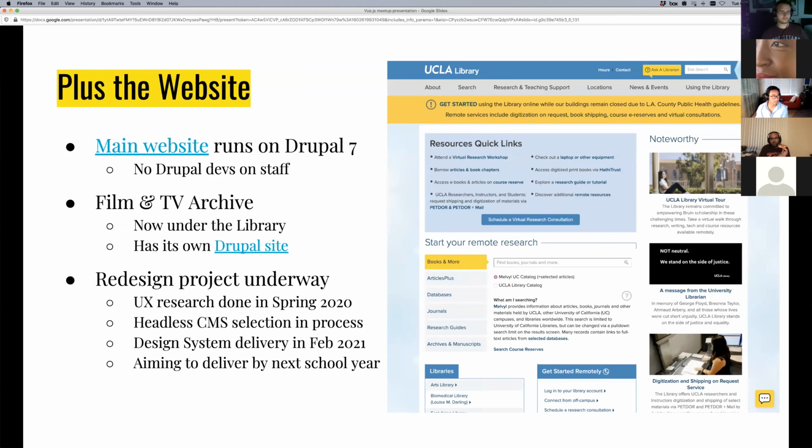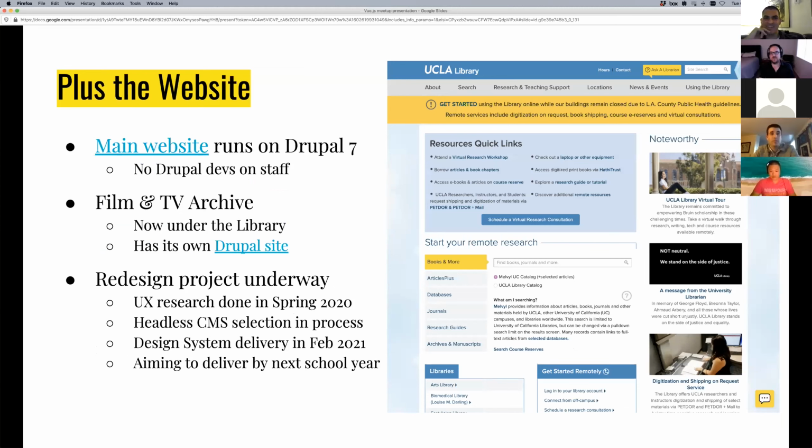And then last year, the Film and Television Archive, which used to be part of the School of Film and Television, was brought under the library instead. And so they got a giant collection of film. They've got their own website. So we need to figure out how to merge our content. So we've got a redesign project.